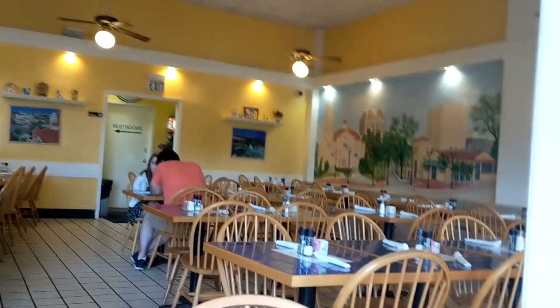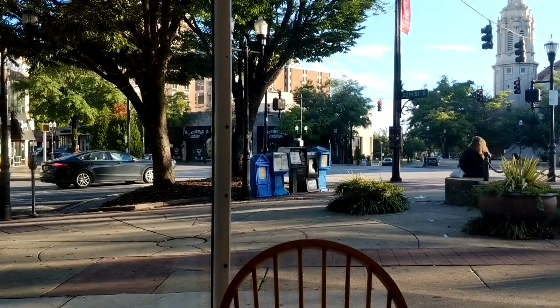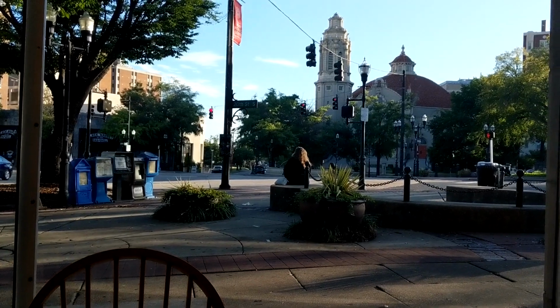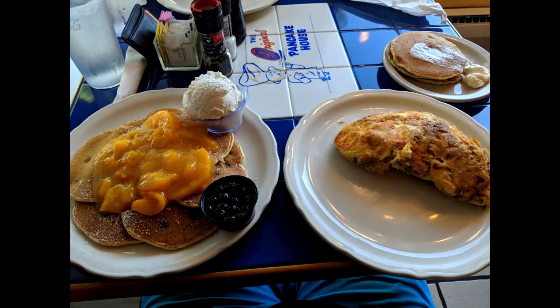Here's the inside. You may or may not care about it. Also, if you're here early enough, or if you get lucky, you get these really cool seats right here where you can just watch 5 Points. I love sitting here and just watching the homeless or the regular people or the police do their thing and just go about their business.